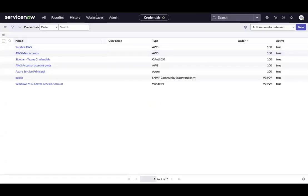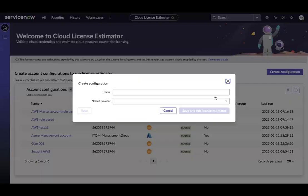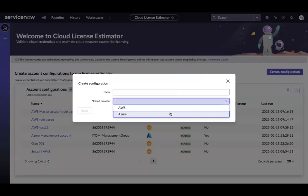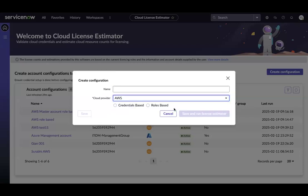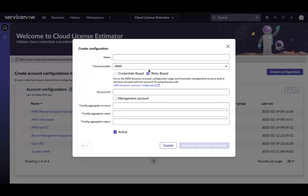You typically need to go and define the credentials to your environments that you're targeting. Like in this case, we have set up our own credentials. When it comes to then having the configurations, you can create new configurations for either AWS or Azure environments, as I said before, and you can opt for either credentials based, whenever you have already set up your credentials in here, or you can go for the credential-less configuration.